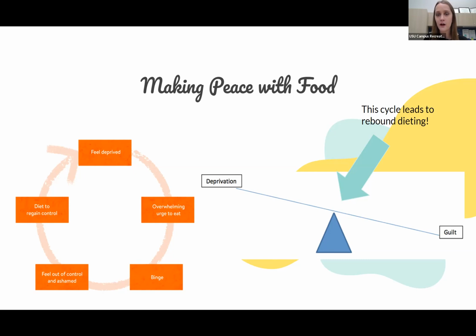So if you look on the seesaw scale, this over here is meant to be a seesaw, and it's called Seesaw Syndrome. So with the feeling deprived and the circular picture, this deprivation seesaw over here, when you start a diet, you're doing really good, but you're restricting, your deprivation's high.